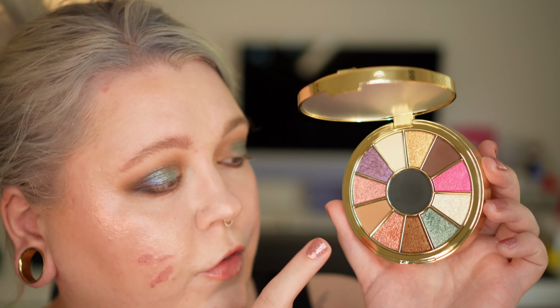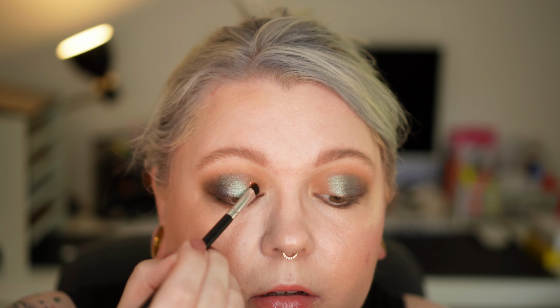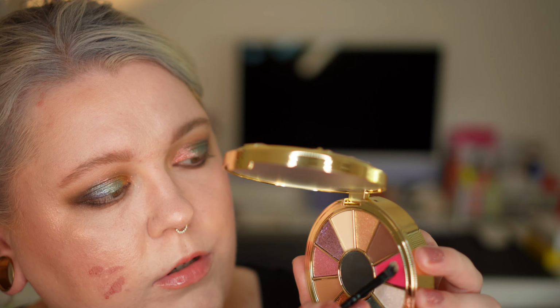We want to have some more fun, so I'm using this shade. And this is called Saddle, and I am applying this on the inner part. I'm now wishing that I would have done 2 different eye looks. So let's have some fun with the pink shade, and I'm using this as inner corner highlight, and the shade is called Mare, M-A-R-E.